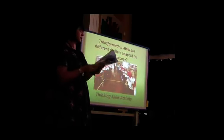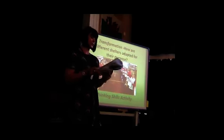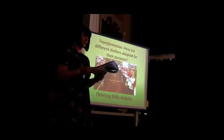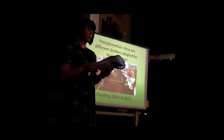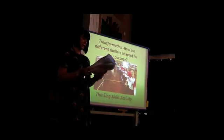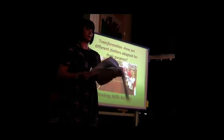Here we had physical diamond ranking. Each pupil was given a photograph of a different type of shelter. They needed to work together to rank the shelters according to different criteria, for example, the speed at which the shelter could be built. Each pupil had to justify to the person standing next to them why they should be allowed to stand in that spot. Once all of the children were lined up, other children would disagree, which would then spark a mini debate.